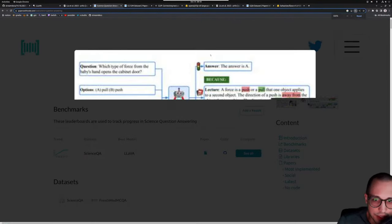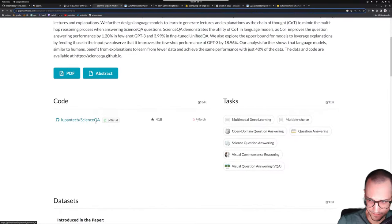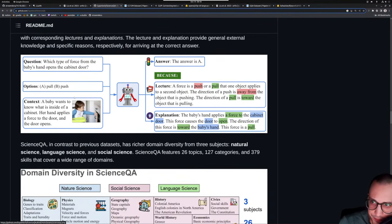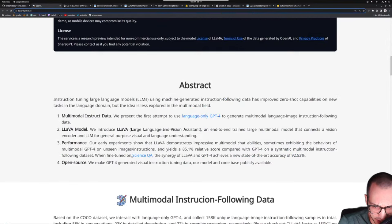Let's get a little image here. Wow, that's a terrible image. Okay. Can I see a big version of this? I guess here's the GitHub repo for it. Show me one example of this paper. Here we go. You have this picture of this little kid trying to pull open a drawer, and then the question is, which type of force from the baby's hands opens the cabinet door? Is it either pulling or pushing? So it has to determine whether it's going to pull or push. And of course, it has an answer. So that's Science QA. And this is basically state-of-the-art for Science QA.